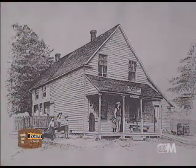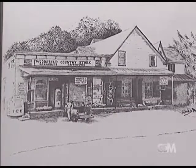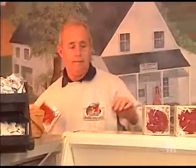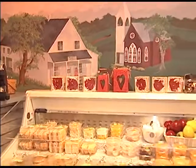The center section dates back to 1890. The additions on either side were completed in 1910, providing living space for the shopkeeper's family. Today, the store is owned by Mike and Deanie McGrady.